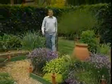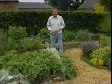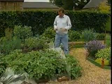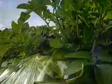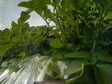All my potatoes have been absolutely clobbered by the frost, except for these here in the Elizabethan vegetable garden. And this is interesting because I've been growing these through this clear polythene in order to bring them on a little bit earlier. Now, I was told that if you do this, the frost tends to settle on the polythene rather than on the potatoes.